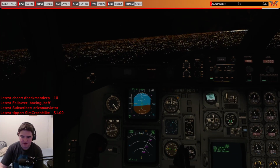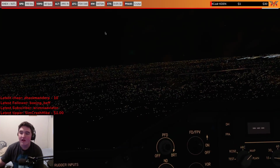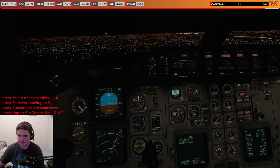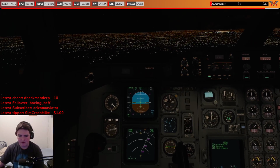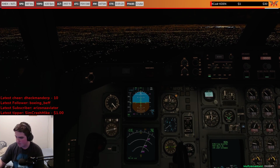So it should be directly in front of us according to the TCAS. FedEx 1368, descend and maintain 3000. Advise when you have the airport or that traffic in sight. 3000, we have both in sight, FedEx 1368. FedEx 1368, heavy, thank you. Follow that traffic, cleared visual approach runway 26 right. Follow the traffic, cleared for the visual 26 right, FedEx 1368.